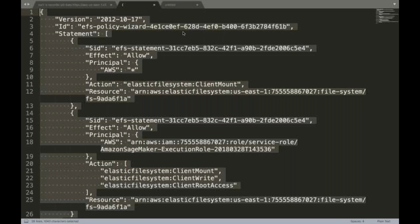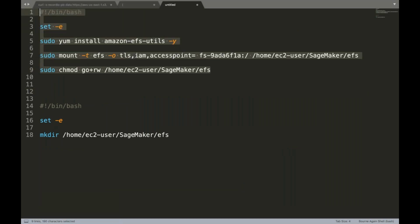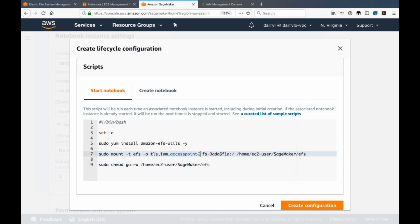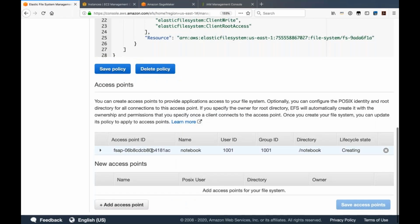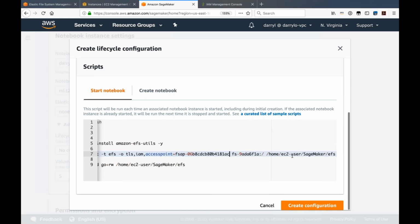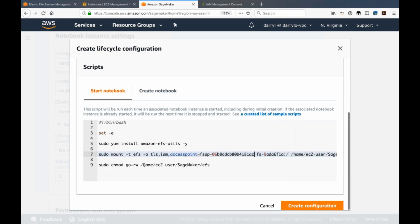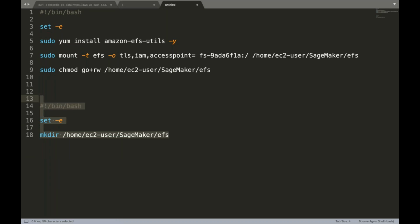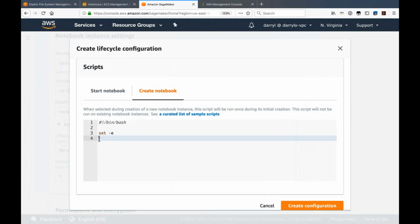So I actually have the script out here already where we're going to basically tell this notebook to download the EFS utils, mount the file system using this access point. So first we need to go ahead and grab that access point ID and paste it here. And it's going to mount it as home EC2 user SageMaker EFS. And we want to go ahead and change the permissions, the modification of that directory. So that's what's going to happen when the notebook is started. When the notebook is created, we want to also just create that directory. So here that directory is going to be created.